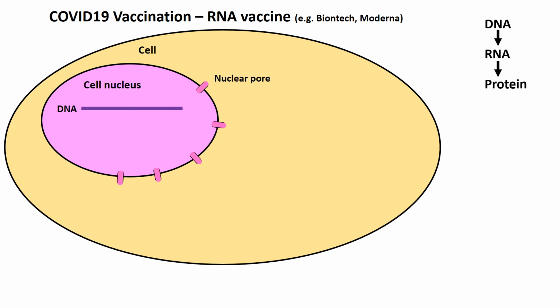So let's talk about the COVID-19 vaccines now. First of all, the RNA vaccine made, for example, by BioNTech or Moderna. These utilize a technique where a vesicle will deliver the spike protein mRNA to your body cells. The spike protein is a protein that's coating the surface of the virus, and this spike protein can be recognized by antibodies from the immune system, which make them realize this is a pathogen, this is harming our body.